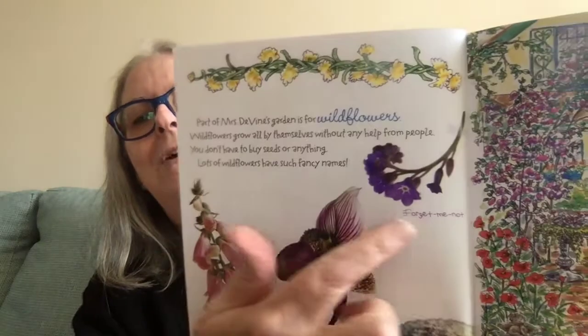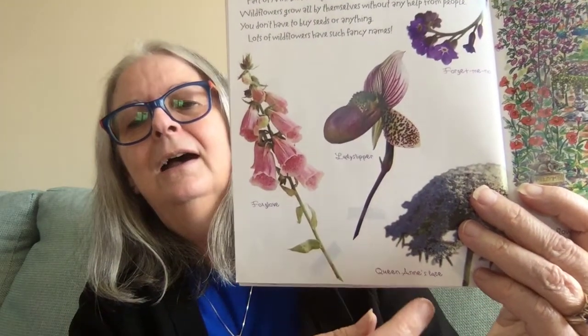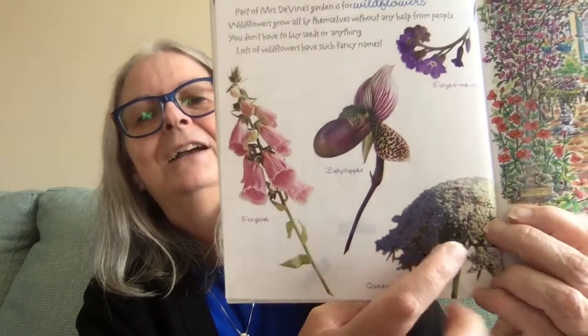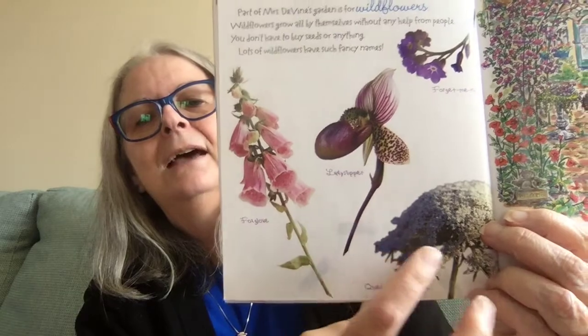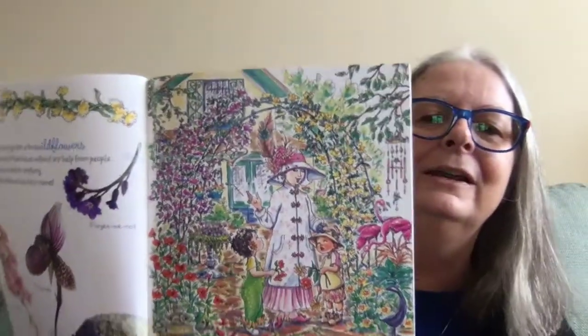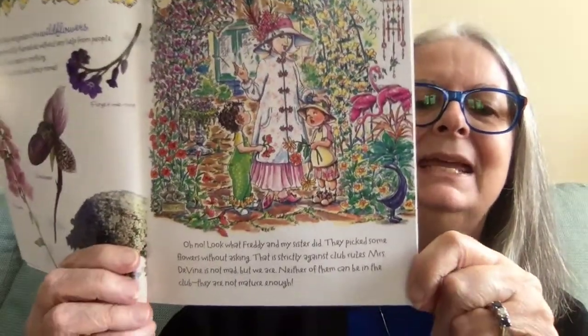There's a forget-me-not. See what we have here. Queen Anne's lace. I like the Queen Anne's lace. I used to think fairies lived there. A lady slipper and a foxglove. Oh, look at that garden. That looks so cool. That would be fun to paint.